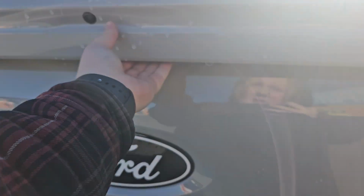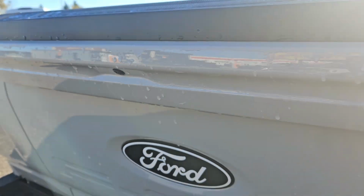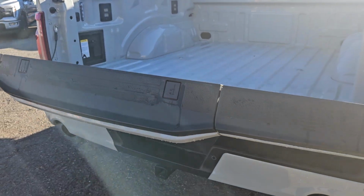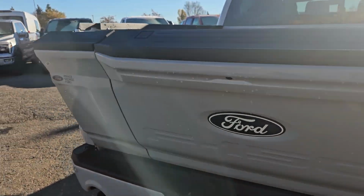We do get, maybe if I can find it, a powered tailgate. And let's just say you're carrying a lot of stuff with your hands, and you want to lift up the gate. All you have to do, knee it up, and it will go up automatically for you.